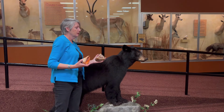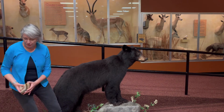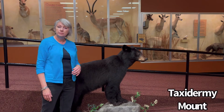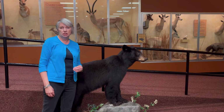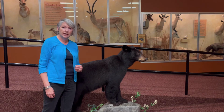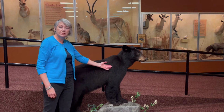Now, taxidermy. Take a look at our bear here. Our bear is called a taxidermied mount. So the animals we have at the museum are mounts that a taxidermist has prepared. So a taxidermist, when an animal dies, can take that animal and prepare it so that you can come to the museum and see it.